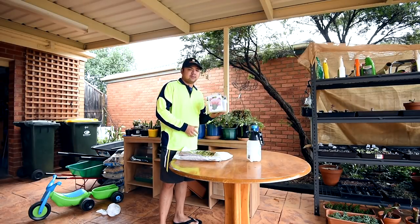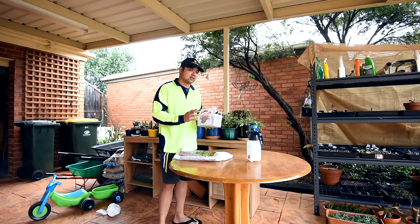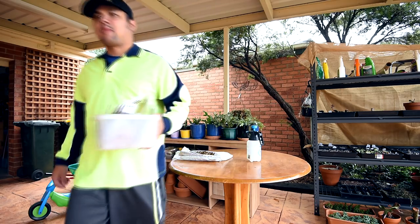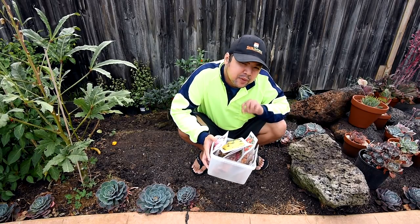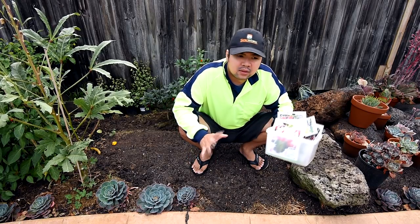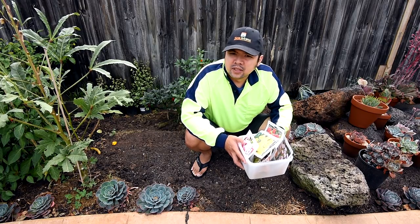Six packets of tulip bulbs, and I haven't really figured out the arrangement that I'm going for, but I've been watching several instructional videos on how to plant bulbs. I think I've come up with a plan. Generally with these things, you would want to plant them spaced a bit apart. So to start with, you would have to dig a hole which is about maybe half a foot deep, and that's roughly about 15 to 20 centimeters.